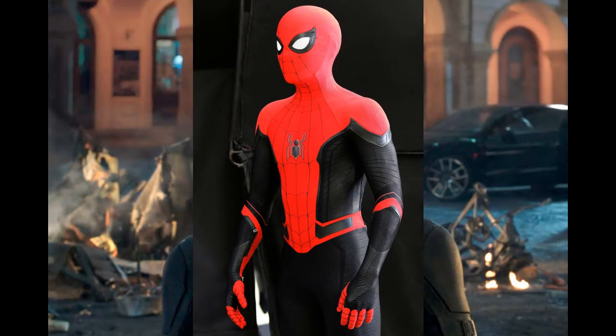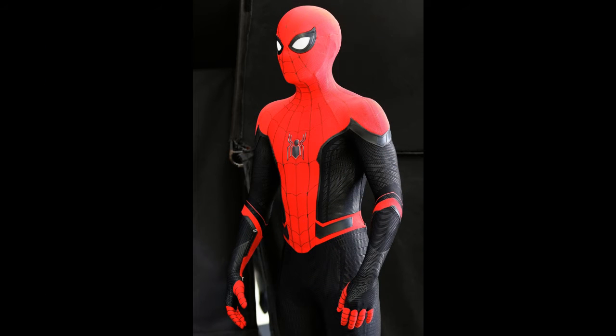Number 5 is the Spider-Man Far From Home suit. Now, I actually really like this suit because it had a classic look to it. It had the classic Steve Ditko and Todd McFarlane, my favorite Spider-Man comic suit, color scheme in it, the black and red. And like Marvel, I'm a sucker for that. Obviously, I think I'm more of a red and blue guy, but this is awesome. I love the design of it.